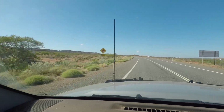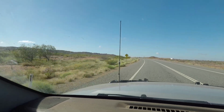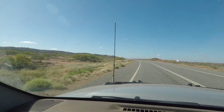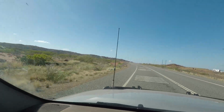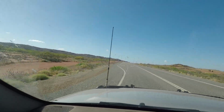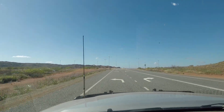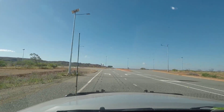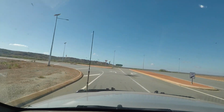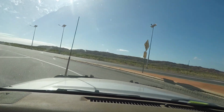So this is Onslow Road where it meets the Northwest Coastal Highway again, so it's about 80 k's in. We just did 80 k's from Onslow back out to the highway, and we're going to turn left and head north, destination being Point Samson, which is about 57 k's past Karratha.